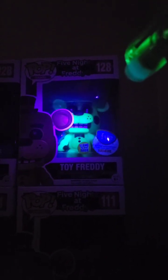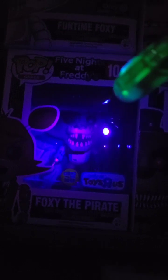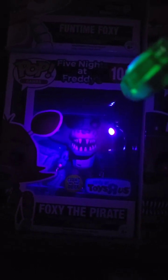There's a lot of duplicates of some of the mystery minis. Wait, because this one has glow-in-the-dark in it too. And I know I've seen him up for around $40 to $80. Seems like the Springtrap works the best with this. I don't know why. It's weird. But you can see him still glowing afterwards.